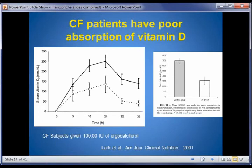And this was a study showing in the solid line, a healthy individual, and the absorption of vitamin D, and the dotted line are the means of patients with cystic fibrosis, and you can see that CF patients only absorb half the amount of vitamin D compared to healthy individuals. The figure on the right side is just a summary of the entire groups. The healthy group absorbed twice as much as the CF group.